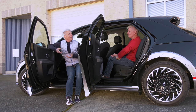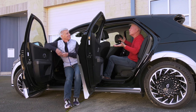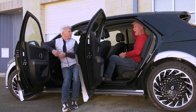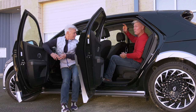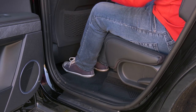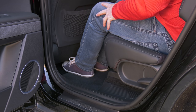You look pretty happy back there. Yes, I am. Do tell. Well, it has most of what I like in a back seat. For example, we're both 5'9". Headroom is generous. Same with knee and leg room. Foot room, that is a little bit tight, but not too bad. Cushions are high and long enough so that thigh support is excellent.